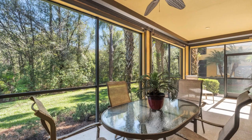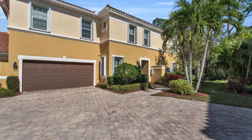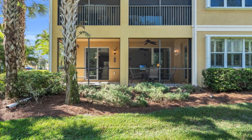family members. Additional highlights include a secure 2-car garage, with extra storage, and a covered lanai, offering a serene spot to relax and savor the pleasant Florida weather.